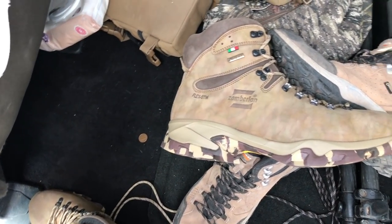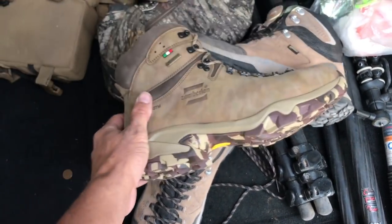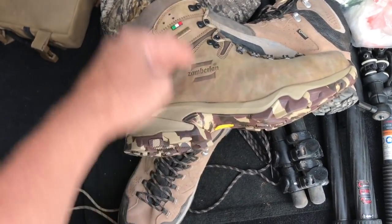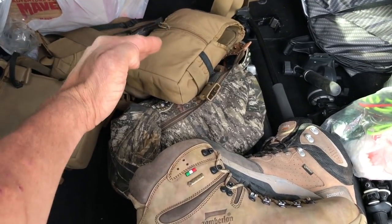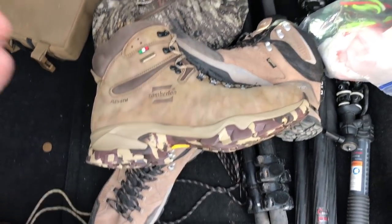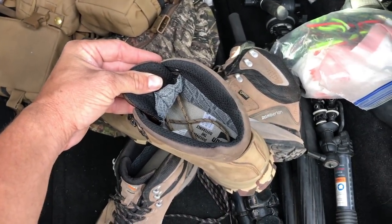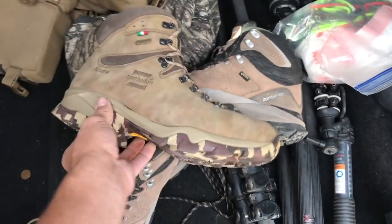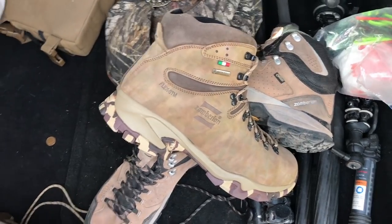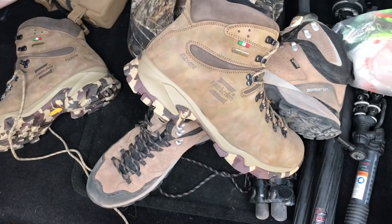These are the Leopard GTX, the lower size. There's three different heights in this boot: a high, a mid, and a low. This is the low. It has the least amount of insulation possible for this boot, which I like no matter what time of the year. I have really hot feet that sweat all the time. My feet sweat in flip-flops.